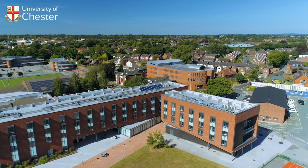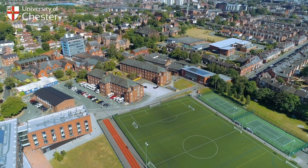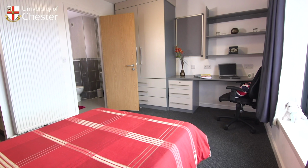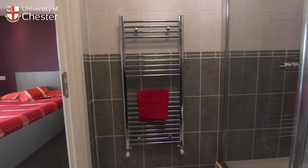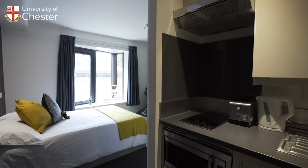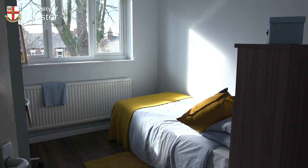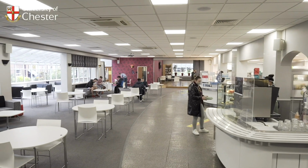At Chester, all university-owned or partnership accommodation is located on or close by the Parkgate Road campus. It's just a stone's throw away from the city centre and within walking distance of our academic sites. We offer a range of accommodation types and styles, from small self-contained houses to large traditional halls of residence. Whether it's a shared kitchen or studio, or ensuite or shared bathroom that you're after, we have something to suit you. We also offer full board, semi-catered and self-catered accommodation. So if cooking isn't your strong point, why not let us do it for you and dine at the hub?